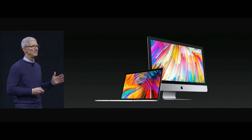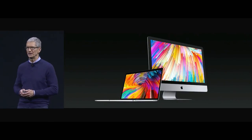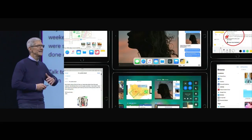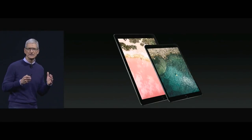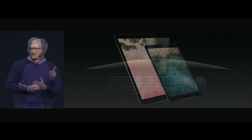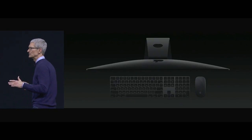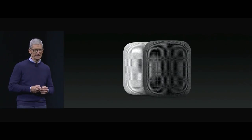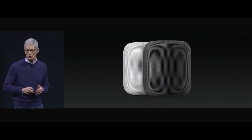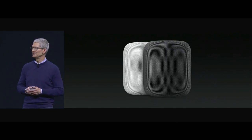Updates to MacBook, MacBook Pro, and iMac, faster and more capable than ever before. iPad is taken to a whole new level with an all new perfect 10.5-inch size. iMac Pro, an entirely new workstation class of products that we designed specifically for our pro users. HomePod, a breakthrough home speaker with amazing sound and incredible intelligence.